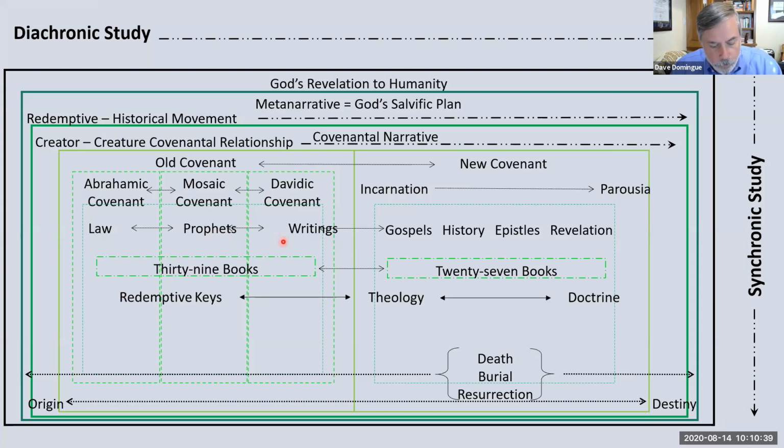The Davidic covenant also looked forward to the promise of the king and his eternal dominion, his rule, 2 Samuel 7, verses 8 through 13 and verse 16. All of these Old Testament covenants find their fulfillment in the New Covenant, and Jeremiah speaks to that in Jeremiah 31, verses 27 through 34. And so we find it in the 39 books and revealed and fulfilled in the 27 books, where Christ is inaugurated in the person of Jesus, John 18, verse 37, in anticipation of the marriage consummation for his return, the parousia, in Revelation 19, verses 7 through 9. So the Creator revealed to the creature his redemptive historical plan and exposed his truths.